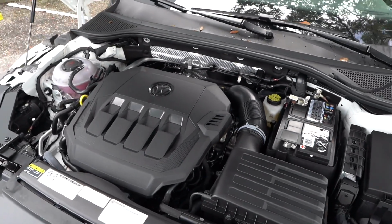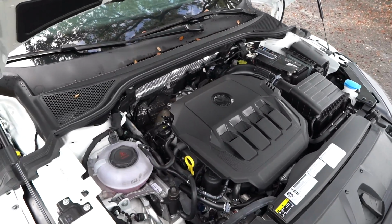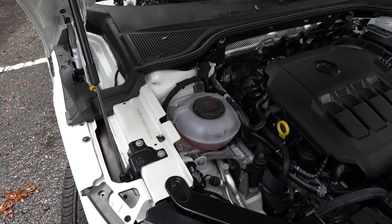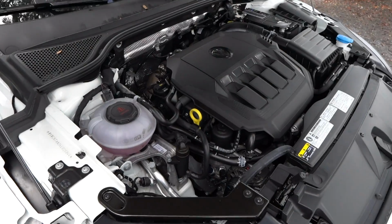The car weighs around 3,800 pounds, actually 3,835 pounds if you wanted the exact number. MPGs, 22 in the city, 31 on the highway. And if you're comparing this to the CC power-wise, this actually has more horsepower than the Volkswagen CC.